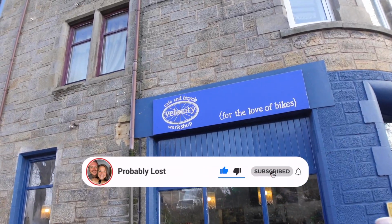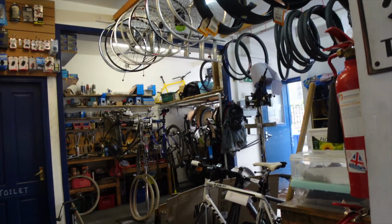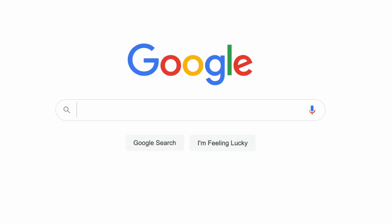We made it all the way up to Inverness, and we're gonna start off by going to a place called Velocity Cafe and Bicycle Shop. It's a cafe and bicycle shop. We had to try the Velocity, that thing? Oh, it is. Turns out the blogs online are wrong. There's no such thing as a Velocity or a bicycle latte. We put way too much faith in the internet.